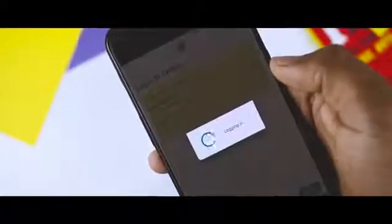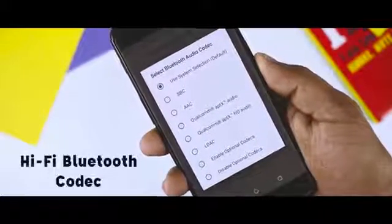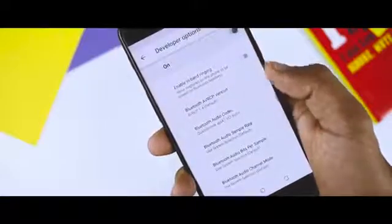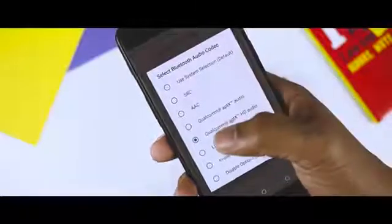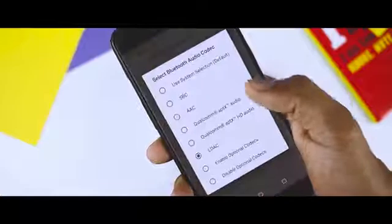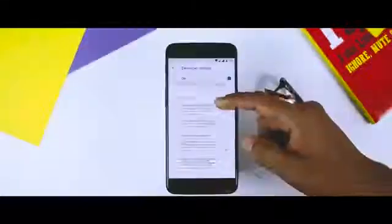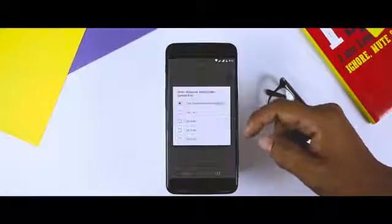assigned Autofill apps. Next up is the Hi-Fi Bluetooth codec, and this one is my favorite. As we all know, Bluetooth has always been criticized for its lower audio quality when compared to a set of wired headphones. Thankfully, Google has added a handful of high-quality Bluetooth codecs to Android Oreo, which is hidden inside the developer options.